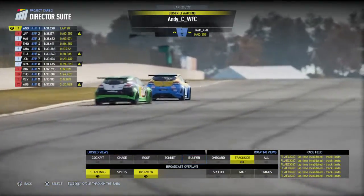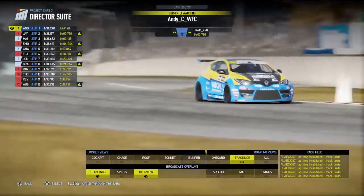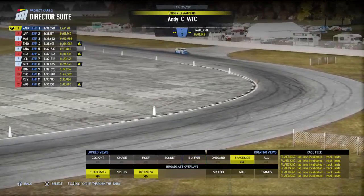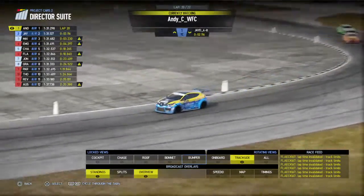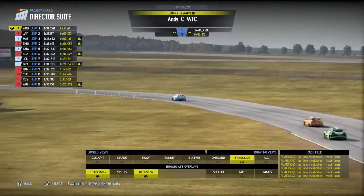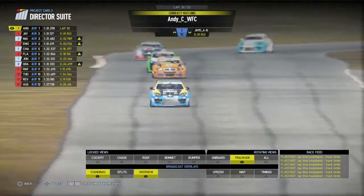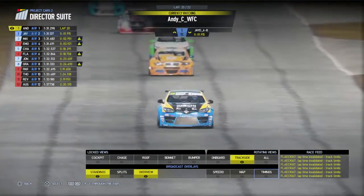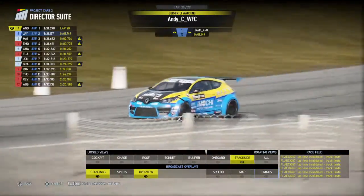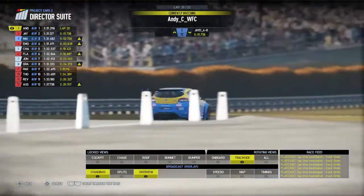Oh, and Jay runs wide out of turn 1. Is that going to be a penalty for him? He might need to back off, and he does back off so he doesn't get a penalty. So Andy running away slightly now. Jay, not wanting to get that penalty, drops back. And it looks like, at the moment, if Andy keeps consistent, he's going to run away with this one. Which would be brilliant to see, as he comes into this fast right hand and out. Just needs to keep it consistent. Come on Andy, bring it home.